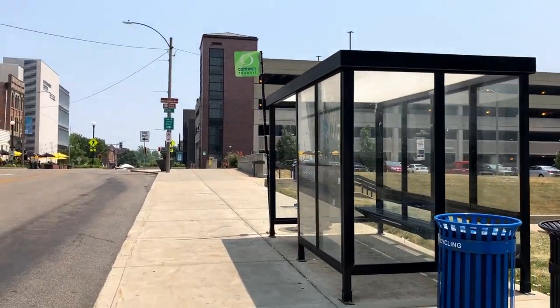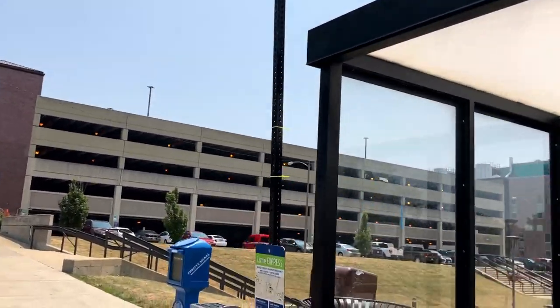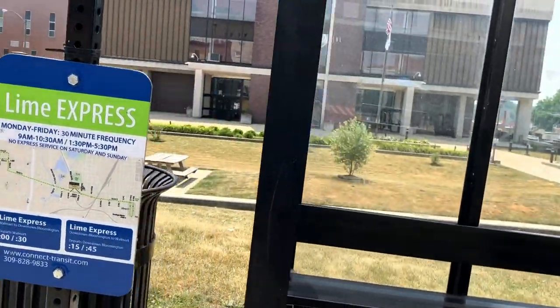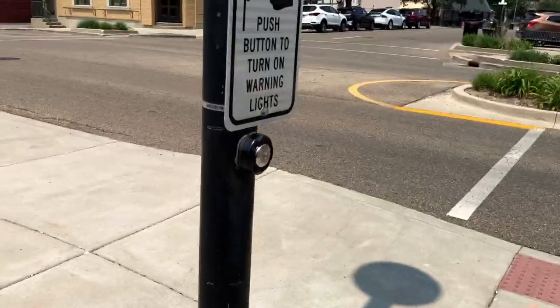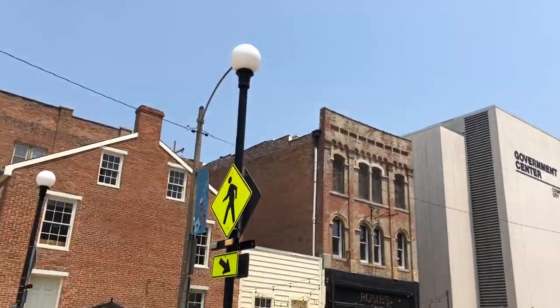This is the Downtown Transfer Center. That's what they call it on their maps and schedules. So, you know, you would think there would be something to tell you what buses stop where, so you could figure out where to catch your next bus. This is where I got off the green line. So this one has a sign for the Lime Express, but only the Lime Express and not any of the other routes that stop here. Ooh, I can press the button to make the lights go all flashy. Aren't I special?